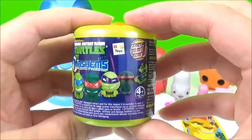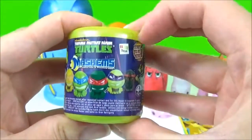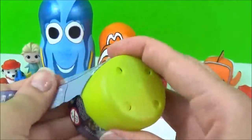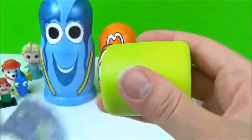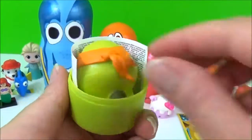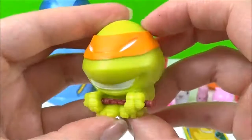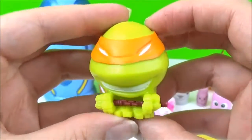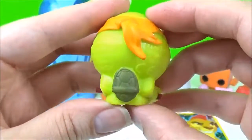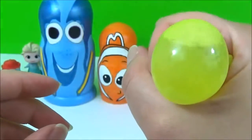The next prize I'm going to open are these Teenage Mutant Ninja Turtles Mashems. Let's see which one we got. Oh, that is awesome! We got Michelangelo! Look at the tiny shell at the back. That is so cute. So squishy.